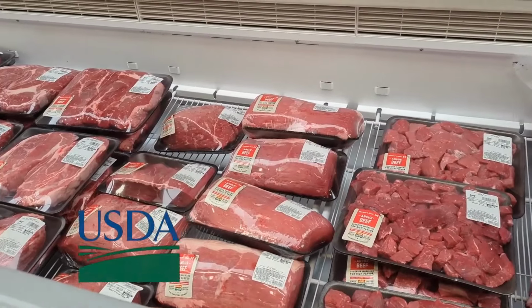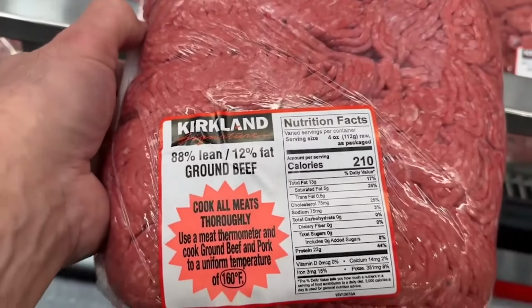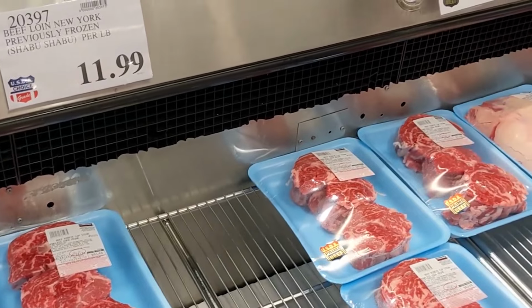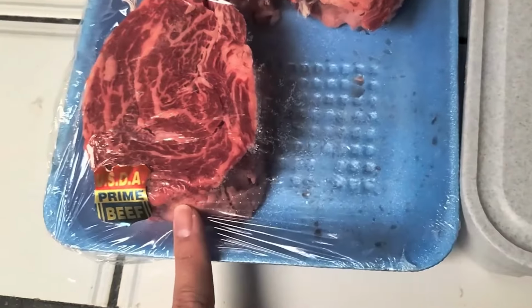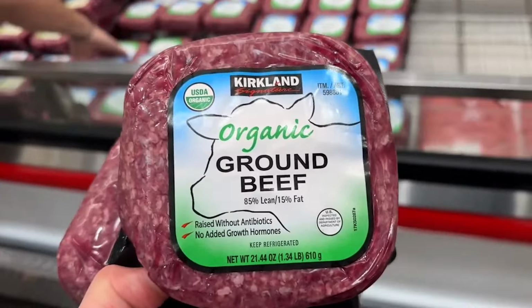It carries USDA Prime certification that you can actually verify. Unlike the Kirkland ground beef mixing premium with scraps, Prime Beef delivers documented marbling standards and third-party grade verification. Check the label and you'll see actual USDA inspector stamps, not just Kirkland's internal quality claims.